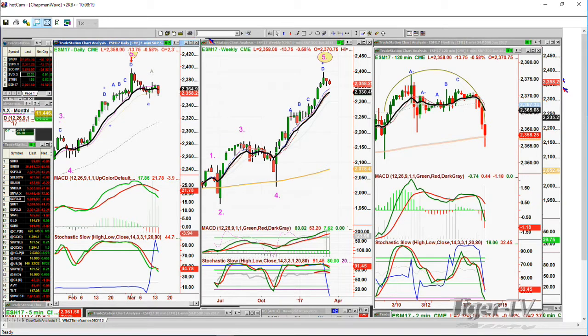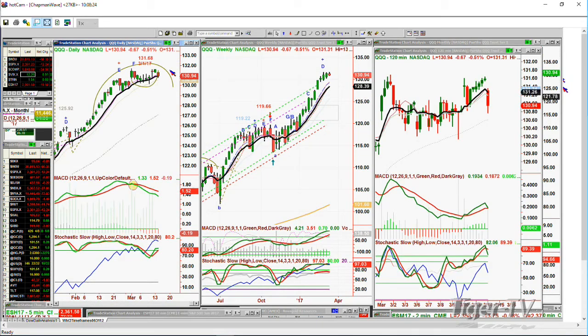So let's go to the nitty-gritties here because we want to look at the QQQ series. It had just 23 cents or something to go yesterday to break to a new high. 131.68 was the March 1st high. 131.64. Oh, what am I talking about? 5 cents. That's all I needed was 5 cents to break to a new high.